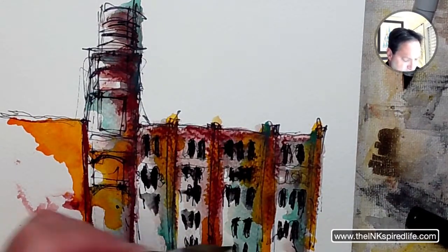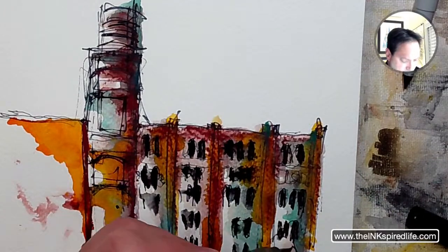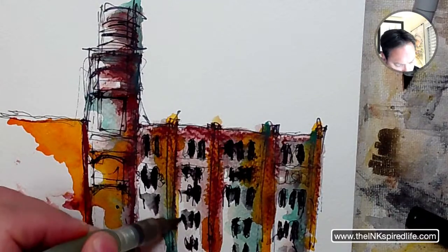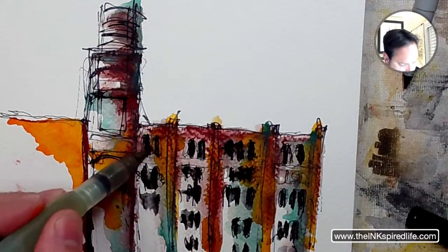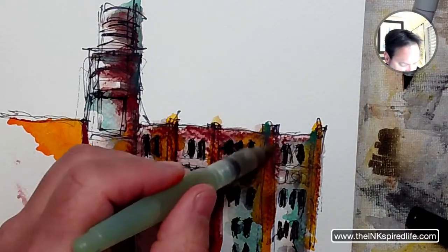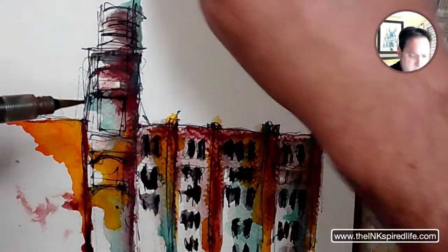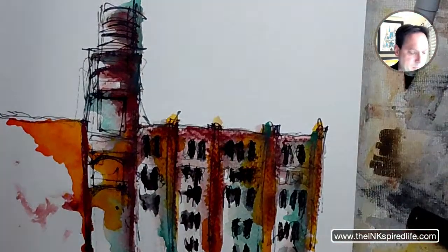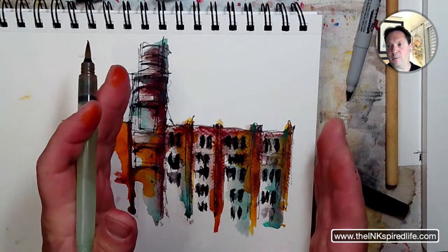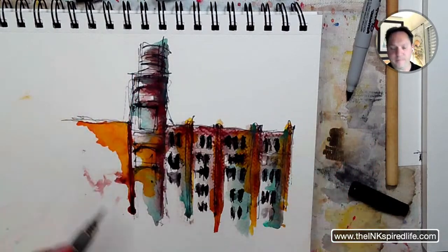This is nice to do with gray as well instead of black. You can do it any color you want. Yeah, this is still a little wet, so I have to wait for this to dry before I can come back and add more ink details on it. I'll zoom out, you can kind of see it taking shape when I'm throwing on the windows, right?